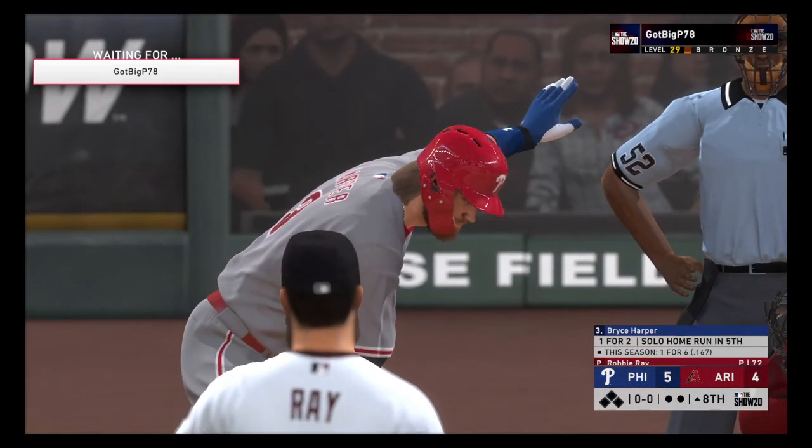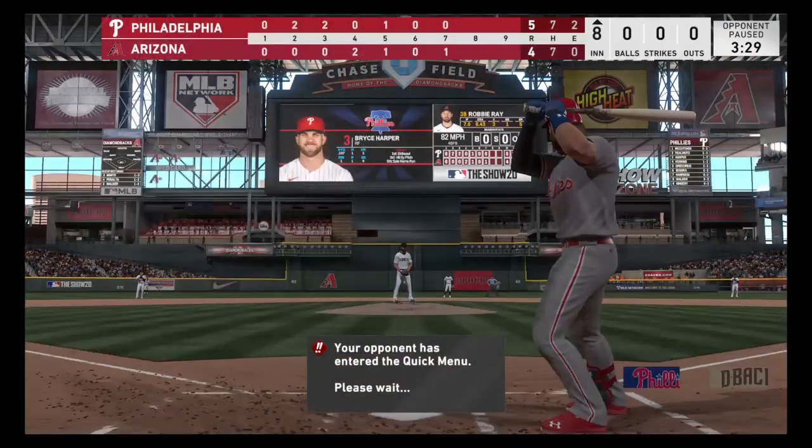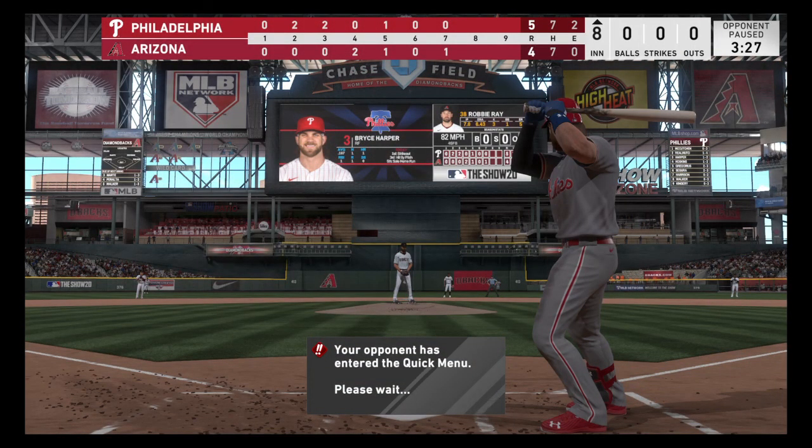Digging in, Bryce Harper. He comes in 1 for 2 with that home run he hit earlier. The last at bat, Matty V, we heard this guy's a good fastball hitter. He got a fastball and didn't miss it. We'll see if they pitch him a little bit differently this time and mix in some off-speed pitches.